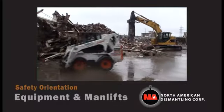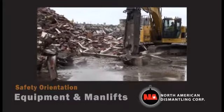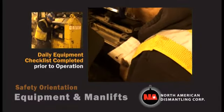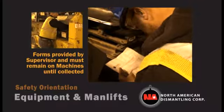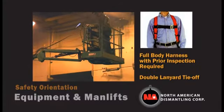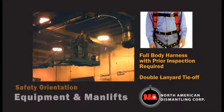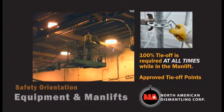All operators will be trained and qualified before operating equipment and have proper certification paperwork as required. A daily equipment checklist will be completed before operating any equipment. Forms will be supplied by your supervisor and are to remain on the machines until collected by the Site Health and Safety Manager. Operators will use the supplied full-body harness, which has been inspected prior to use, with a double lanyard using 100% tie-off at all times while in the man lift. Only approved tie-off points will be utilized.